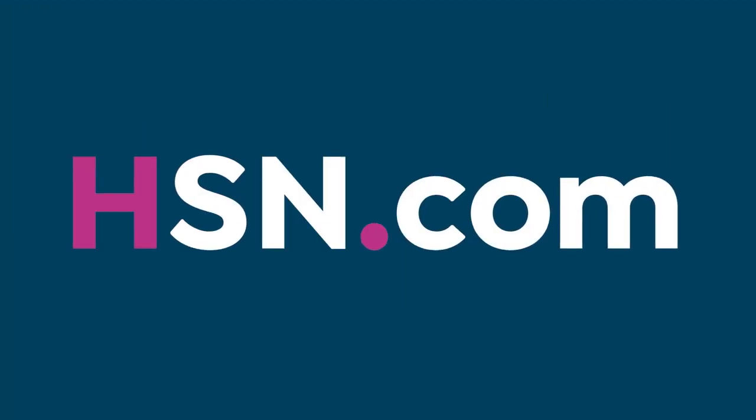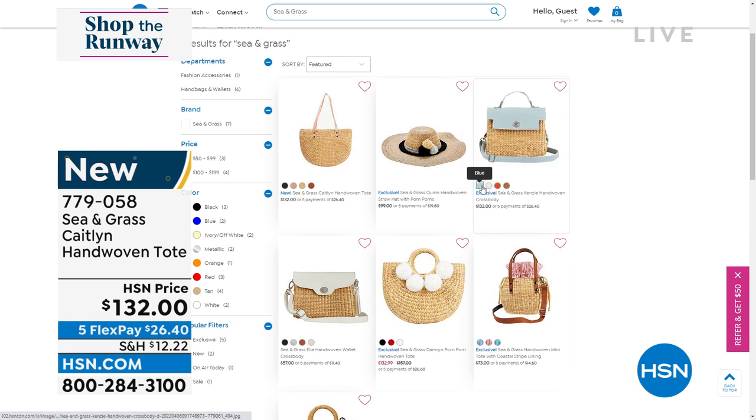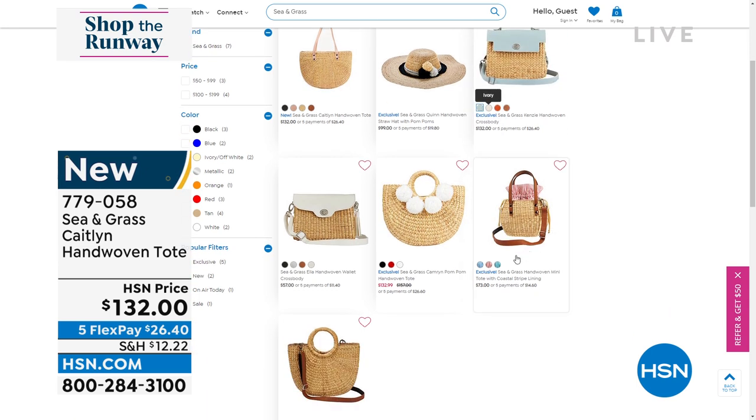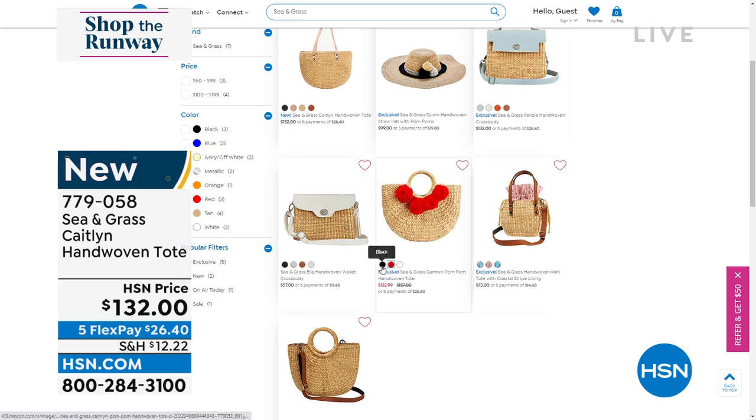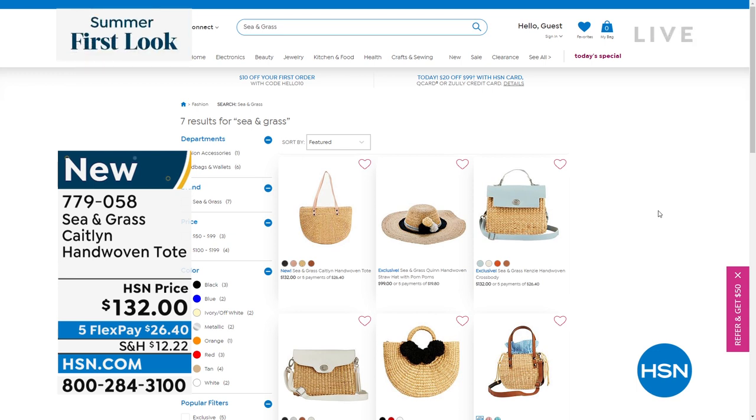These are the perfect summertime bags. In fact, if you go to hsn.com, type sea and grass in the search bar. Look at all of the pieces we brought in from the collection. There's hats as well, that little pom-pom bag. How cute is that? And again, those are all hand-woven from seagrass in Thailand. So you're helping a community, you're helping artisans, and you get something truly unique. That's probably the best part of all of this.